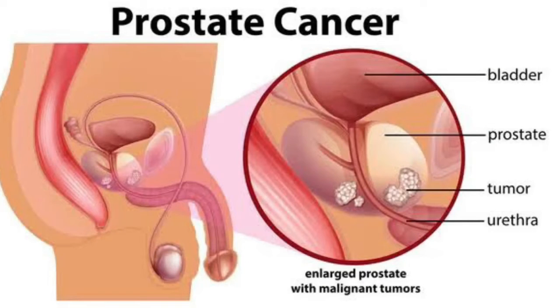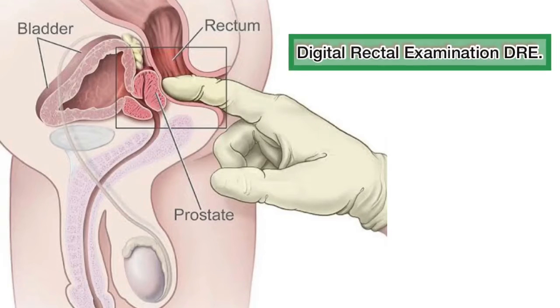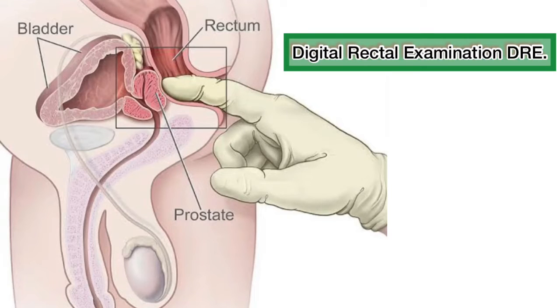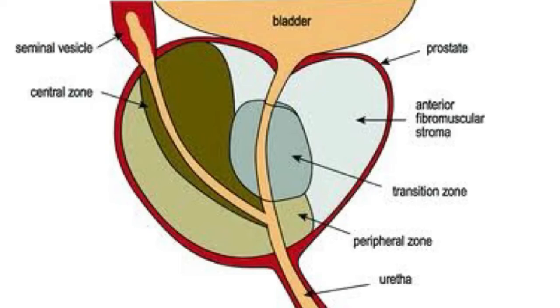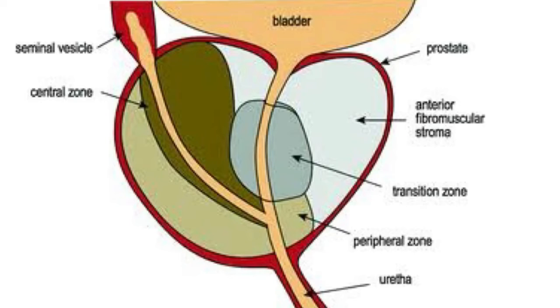The peripheral zone is mainly the area felt against the rectum on digital rectal examination, which is of irreplaceable value. The next zone, which is the fibromuscular stroma, is situated anteriorly in the gland. It can also be referred to as the fourth zone by some people. This fibromuscular stroma merges with the tissue of the urogenital diaphragm.